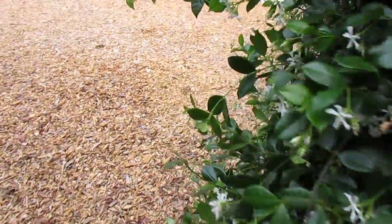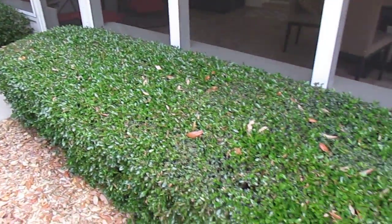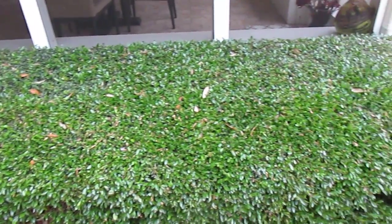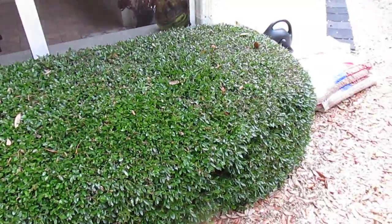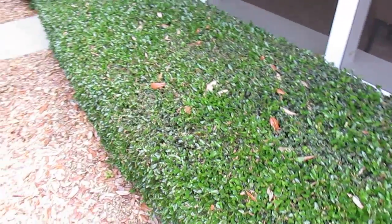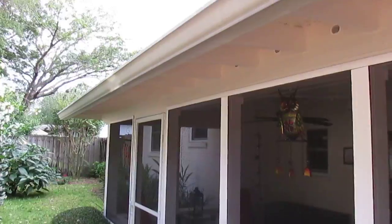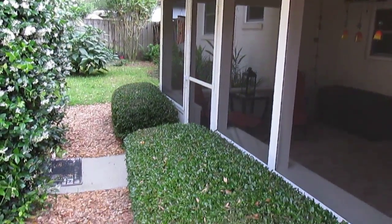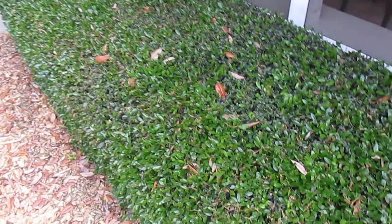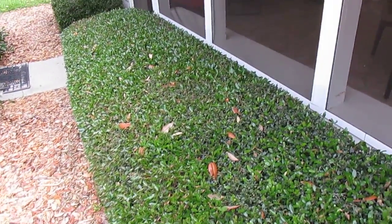Alright, now across the back of the house I've got these hedges here. I really like the way these look. It offers a little shielding to keep mud from spattering up on the house when we get the rain. I do have a gutter up above, but sometimes it gets swamped and the water will spill over. When it does, it just filters out down through these shrubs, and it doesn't cause any spattering of mud or anything up on my screen.